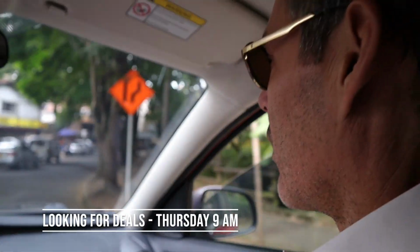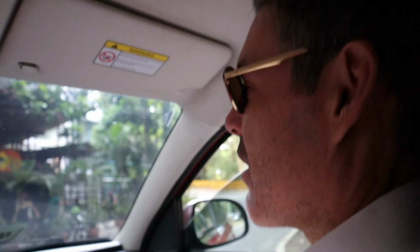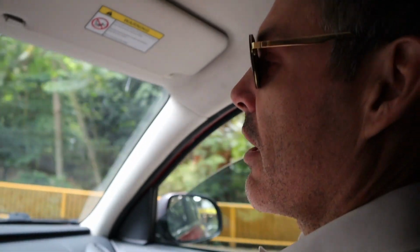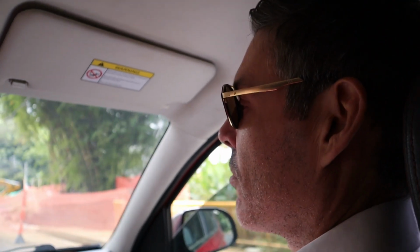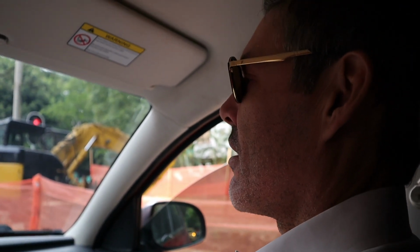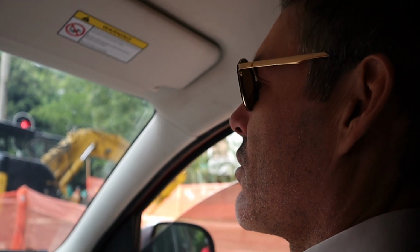Start of a new week here. We're doing what all real estate investors have to do. You always have to be looking for deals, especially in a market like South America. More specifically Medellin. The market is extremely inefficient. There's no central place for listings, and it creates a market that's super inefficient, which is a massive opportunity.